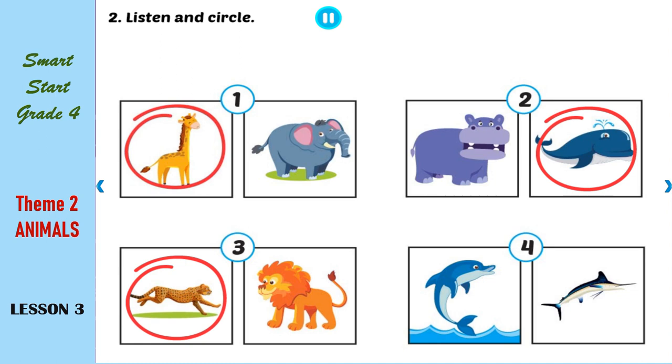4. So, which is the fastest animal in the sea? The fastest animal in the sea is the black marlin. See? There's one. Yes, it is really fast. We've made it to Grandpa's farm. Yeah! Tom, Alfie, come here, quick. Wow!